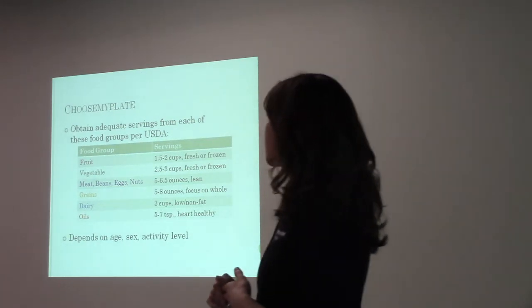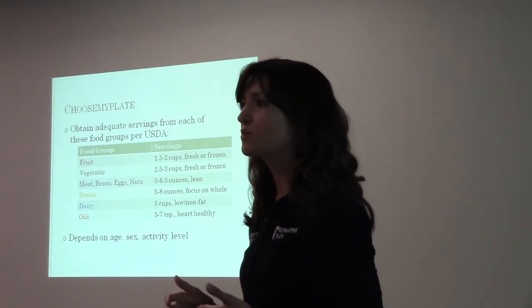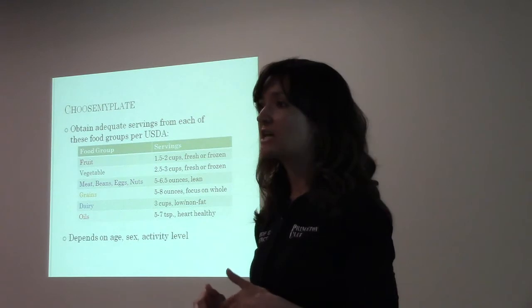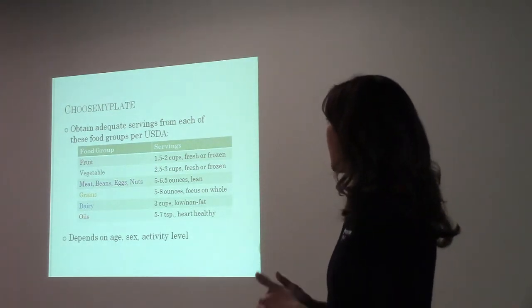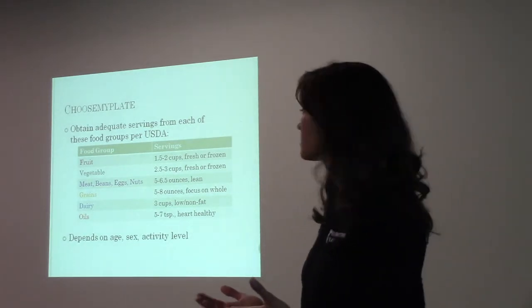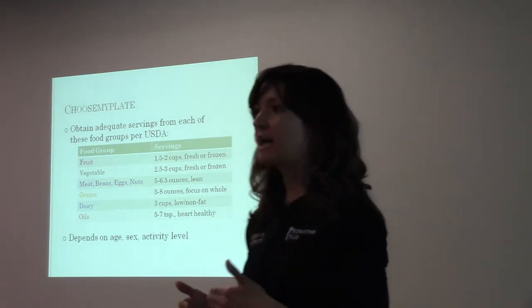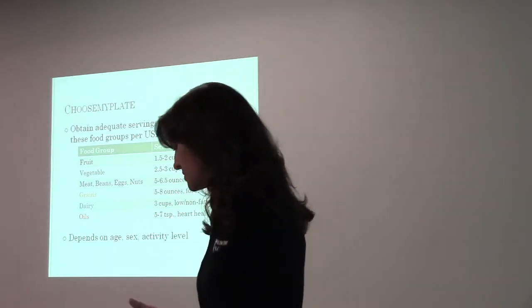Meat, beans, eggs, and nuts, somewhere between 5 and 6.5 ounces, focusing on lean sources of meats. Grains, between 5 and 8 ounces, focusing on whole grains. Dairy, 3 cups a day, again, aiming for low-fat or non-fat dairy products. And then oils, somewhere between 5 to 7 teaspoons a day, again, aiming for heart-healthy oils. And again, I'll give some examples as we go on.